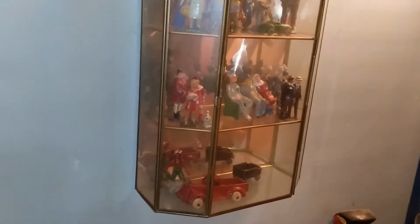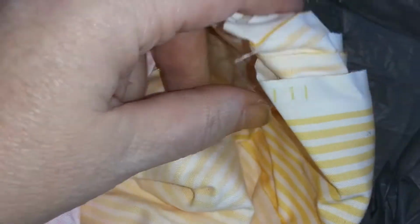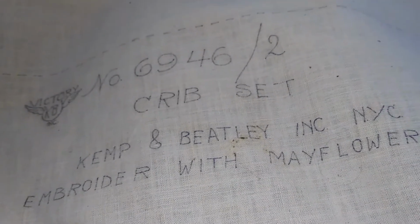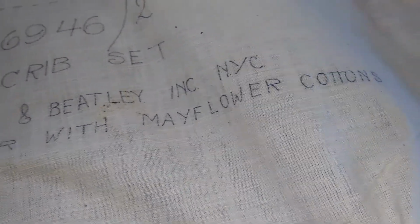So, all right, gotta keep going in spite of the rain. Okay, so here's a bag full of tiny pink check gingham, yellow and white stripes. Now, in it was also this old piece of muslin. Look how old this lettering is. Victory KB Company crib set, made in New York, embroider with Mayflower cotton, which must have been the embroidery floss.